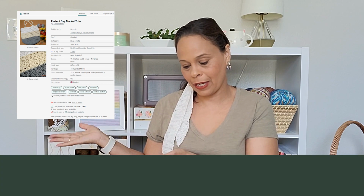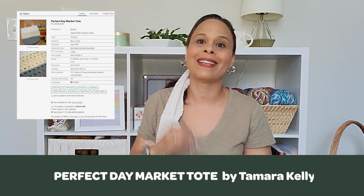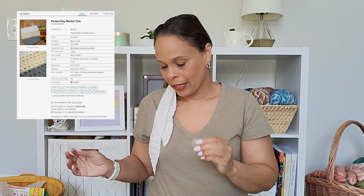And next up, what have we got? Okay, so I had a pattern for a knitted bag, and so I thought we would also do a pattern for a crochet bag, and this one is called the Perfect Day Market Tote. And I thought that this was really cute, super girly and dainty, and it looks cute and functional at the same time. And the stitch doesn't look terribly complicated.